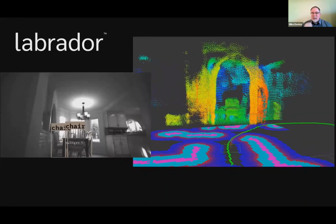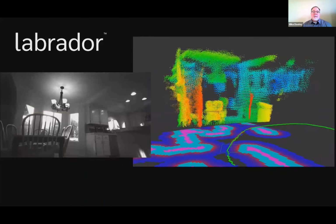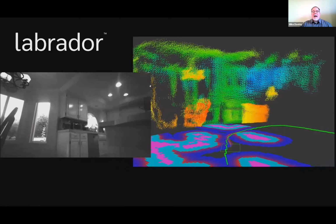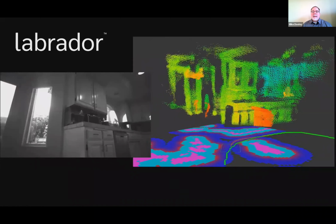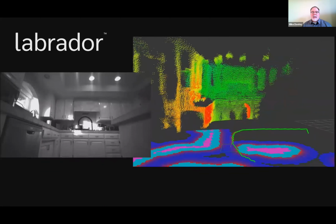So if you moved the chair and it was in the way, or a dog was sitting someplace, we can safely maneuver and drive around, or stop when, let's say, a person is walking out of the kitchen and we want to give them space to come around. So this ability to see the world in 3D for low cost is really changing things.